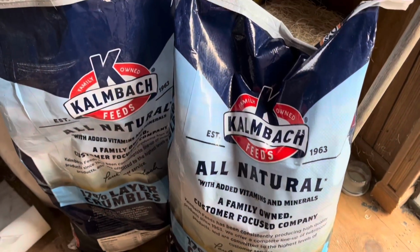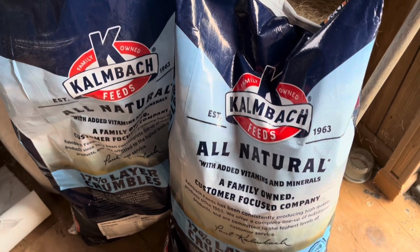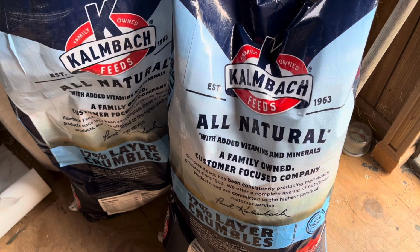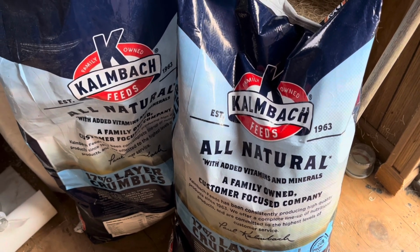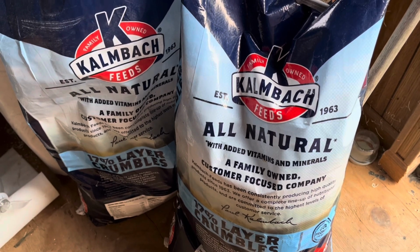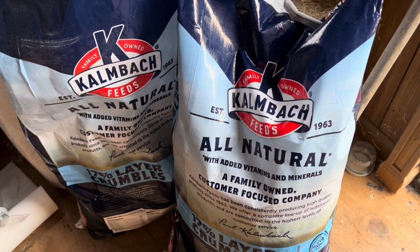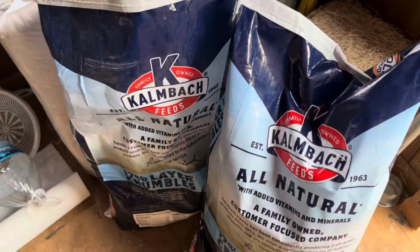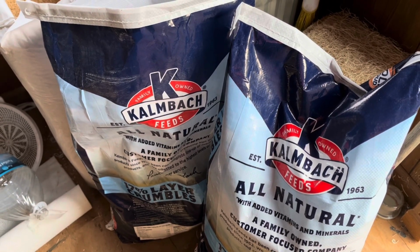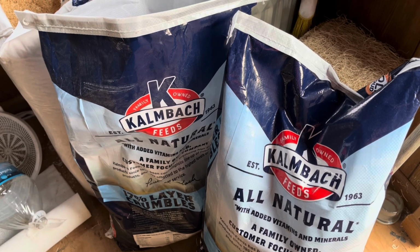So how do you make the transition from buying all your feed to giving them alternatives? You do it slowly, and you do just part of it. I went from feeding one bag a week to one bag a month. At $20 a pop, that saves me $60 a month, and when you're looking at a year, that is so worth it.